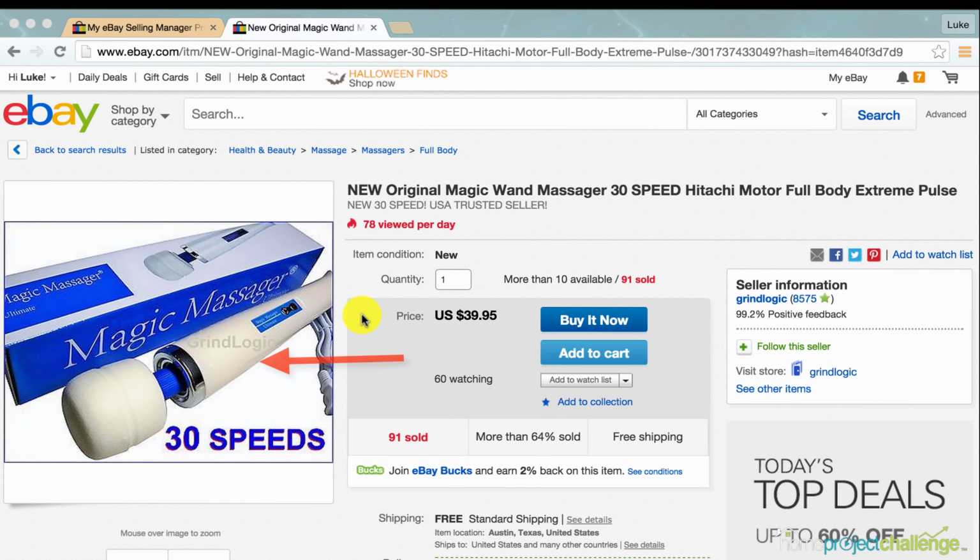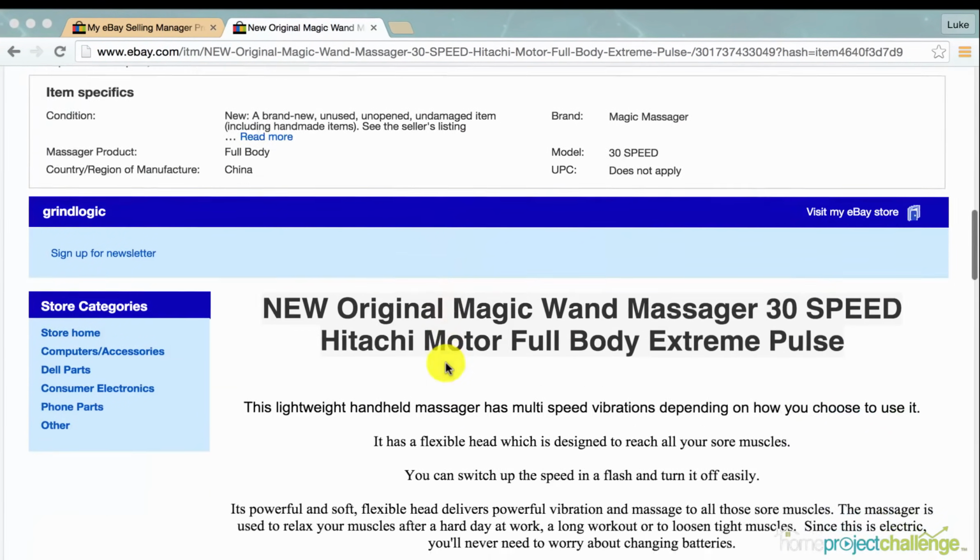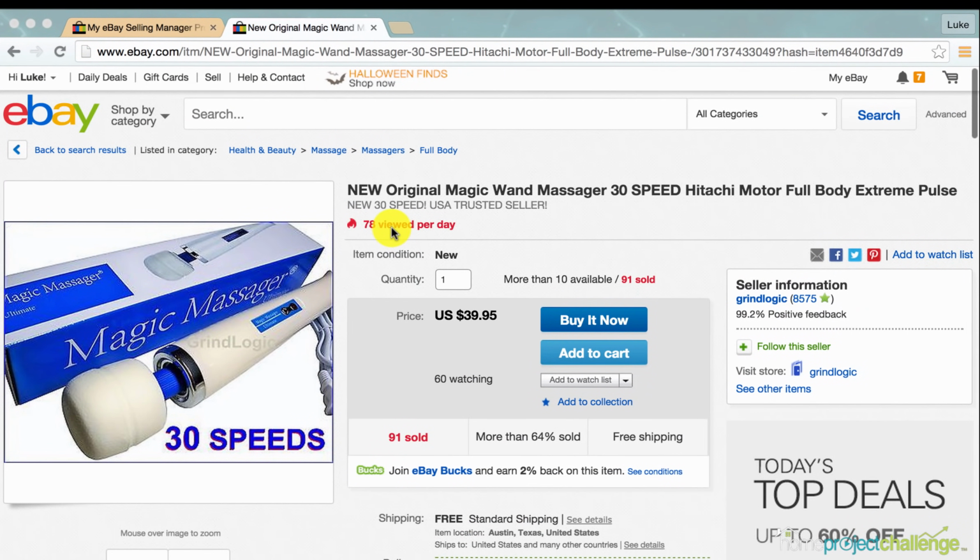So this is an item that I bought, and honestly, I spent about $10 for it, landed after shipping and taxes, everything. That's what I paid for this magic wand here, and this is what it is. It's just a magic massager wand, for your full body, back or neck, and it's got 30 speeds. So that's what I want to look for in the market. Remember, the first step is to research the market.